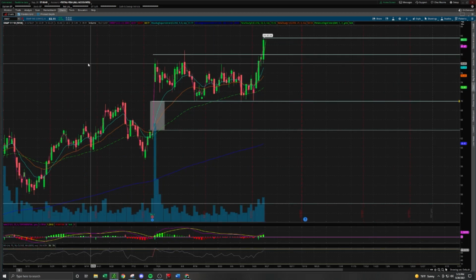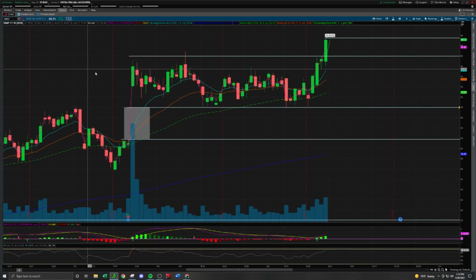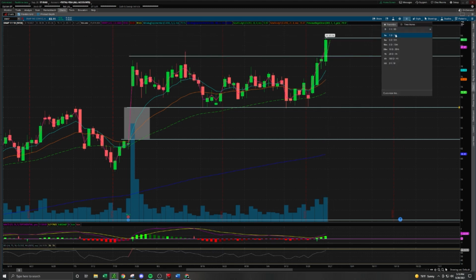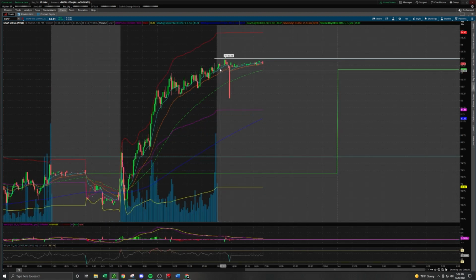The first one is going to be Snapchat, SNAP. So it has been range trading for quite some time. Last week we got the break over the $80 price point for the run through the all-time highs up to $83.34. Some of the after hours price action got pretty close to $83.50.